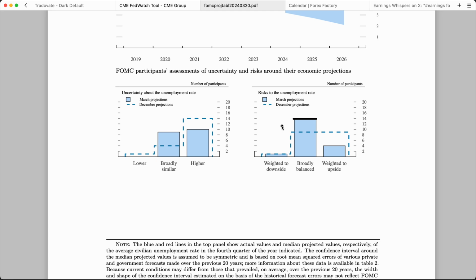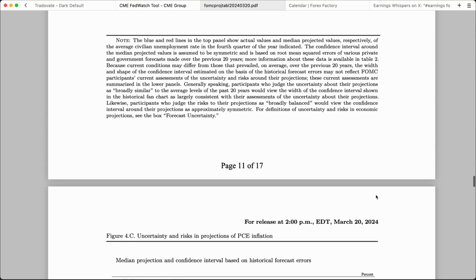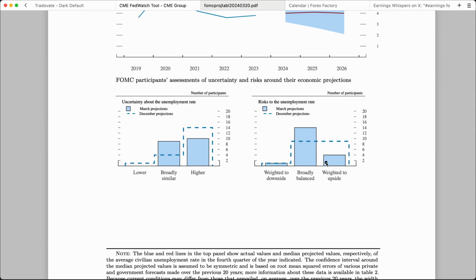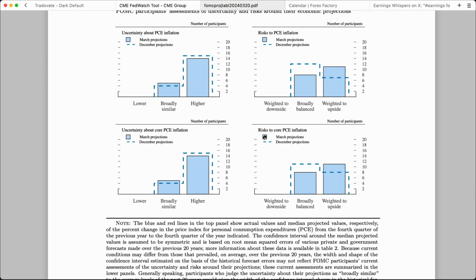So the labor market, right? They're seeing more risk there now compared to where it was prior. And you can also see, less risk. My apologies here. You can see weighted to the upside was here. Come the December read, it's more broadly balanced now as of the March read. So my apologies on that one. This is the one that we need to focus on.